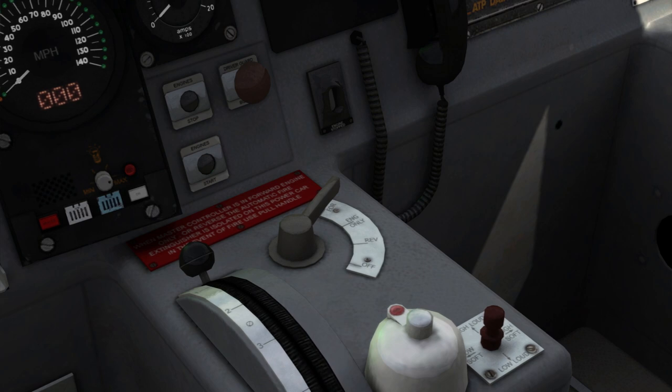So I am using the Armstrong Powerhouse MTU sound pack for the HST to give a much more realistic sound, as all First Great Western HSTs were fitted with MTU engines quite a few years ago now, in fact. So the old Valenta engines aren't in use anymore, and the HSTs of course don't sound quite as good now as they did when the old Valenta engines were in use.